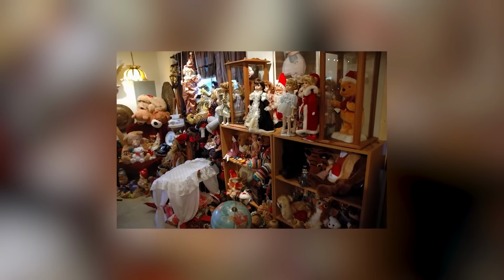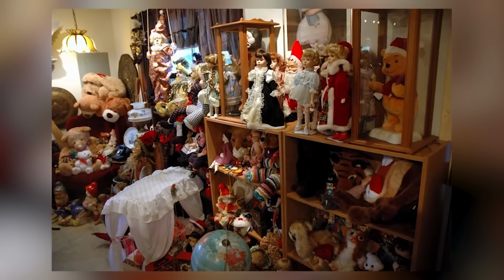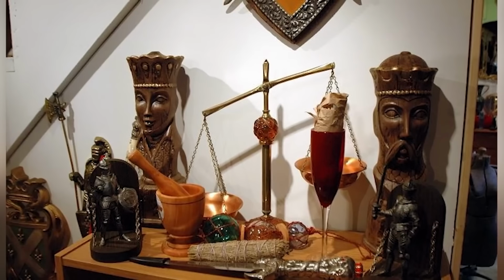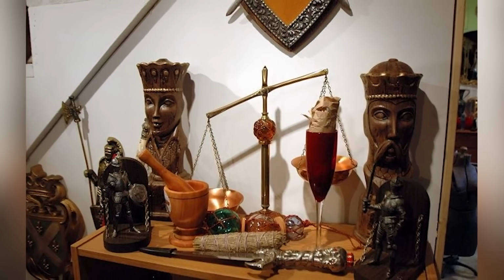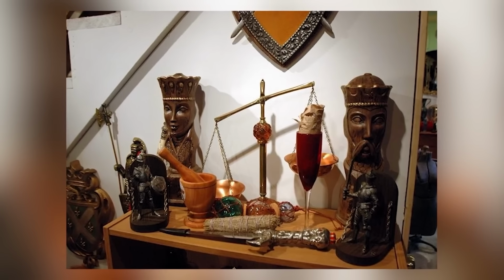All of this knowledge about the world beyond our own has been put to good use in his very own museum. Many of the items he has collected over the years are held here. While some are simply curios from interesting places, Zaffis claims that a lot of the items held here are indeed haunted. He'll cleanse the items before putting them on display, although some are particularly active and must be kept in special cases. And if you've heard of Annabelle, you know exactly what that means.